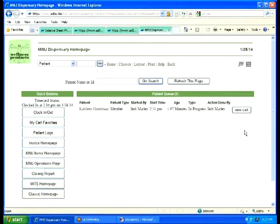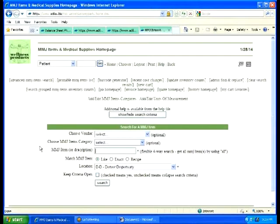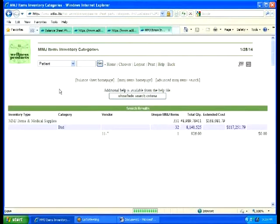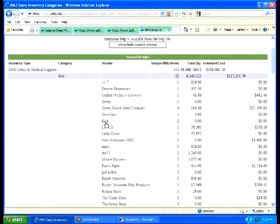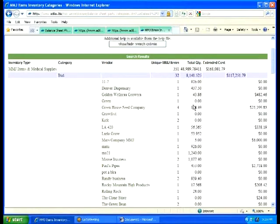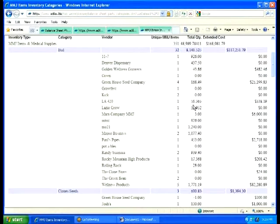I'd go to the MMJ homepage items. Okay, so you'd go to your parts homepage, and then where would you go? I'd go into search grouped MMJ item inventory counts. Okay, this is your general look of everything associated with this type of thing. Here are your categories, your vendors, your unique items, and your total quantities. That's a great way to do it. You can even go to show hide search criteria and specify that you just want to see what's in your dispensary.